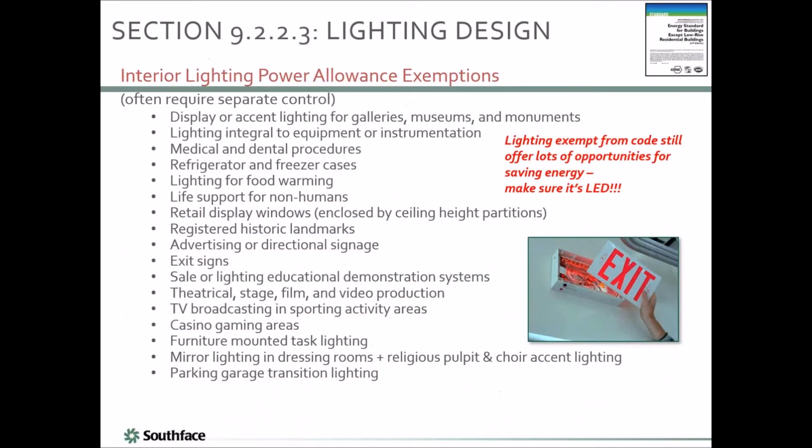There is also a number of types of lighting that you might see inside a building that do not count against your budget. These are sort of exempt from the code, if you will. They tend to be more process oriented. Things like display lighting or lighting for your dental, we're gonna do a root canal on you, but we're not gonna regulate the light fixture used for that. You know, lighting for food warming, stuff like that.